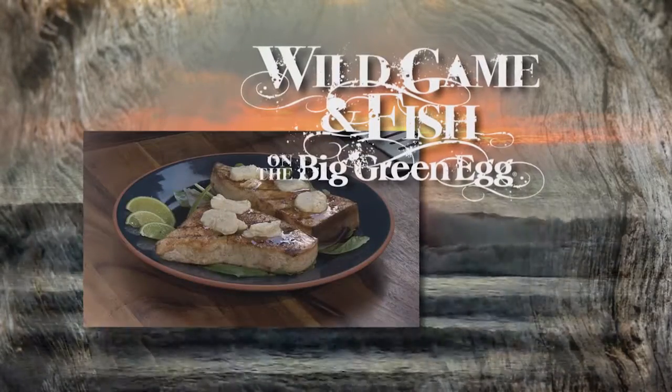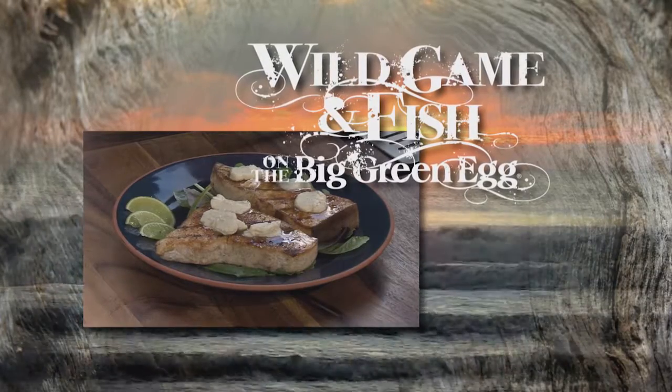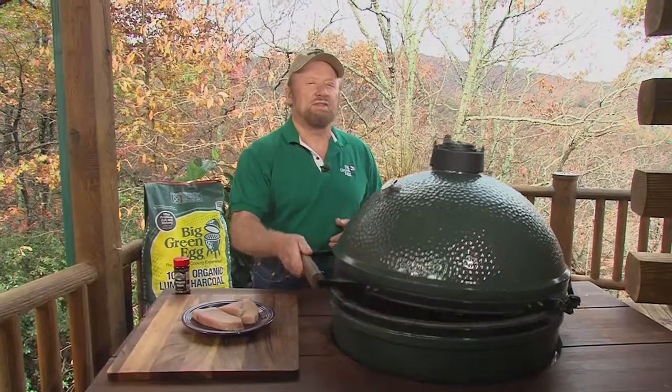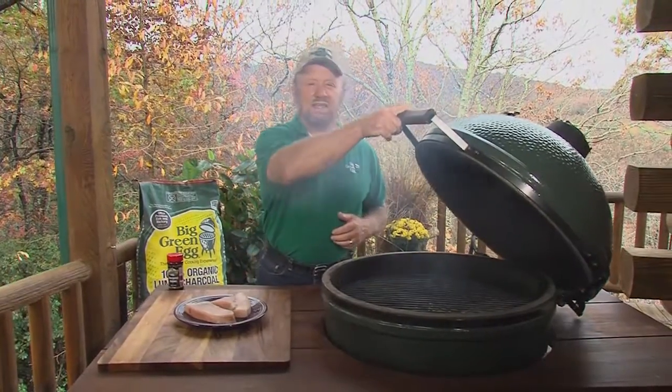Now, let's join O'Neill for this week's Big Green Egg Wild Game and Fish recipe. Today's recipe is a really good idea for shark, swordfish, and such as that. But there's an extra touch at the end that I'm going to show you that you're going to love.